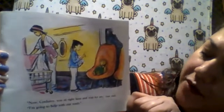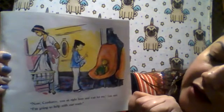Now, Corduroy, you sit right here and wait for me. Lisa said, I'm going to help with our wash.